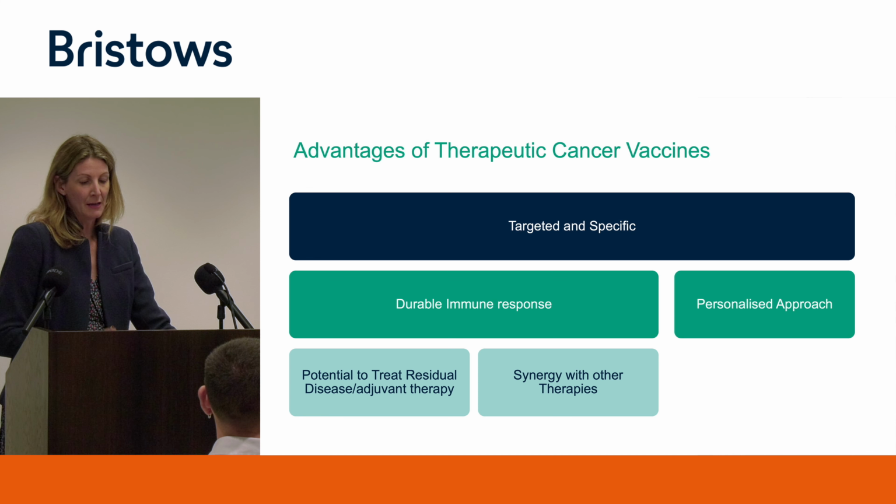One of the advantages as well, and possibly a direction things could be moving in, is how cancer vaccines can be used with other therapies. There are two angles to this. One is that they could be used to treat potential residual disease, as a kind of adjuvant therapy. If someone's had a tumor mass removed by surgery, a cancer vaccine could be used after that to try and target anything residual that's left behind that you can't take away because it's too intricately linked with blood vessels and so on. And it could also be used in synergy with other therapies, in particular the immune checkpoint inhibitors, which we mentioned before, the two of them working side by side.